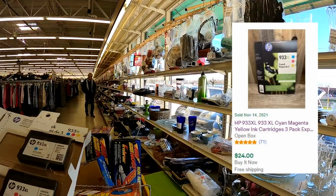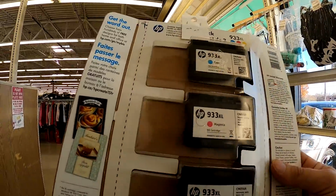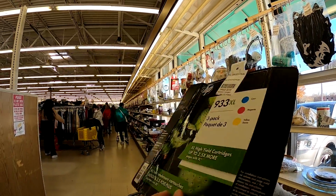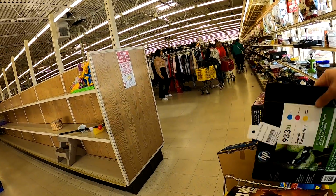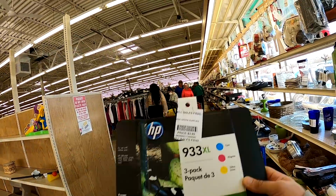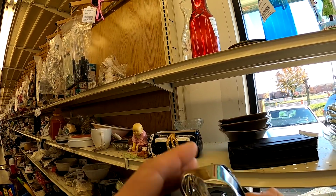And I found this HP 933XL. It's a 3-pack of ink cartridges. It's actually sealed. For some reason, somebody cut at the box, didn't open it all the way. And I'll get somewhere between maybe $24 and $30 for it.